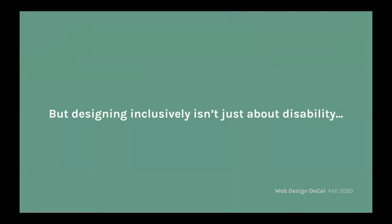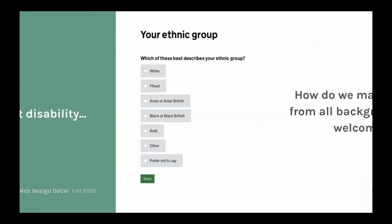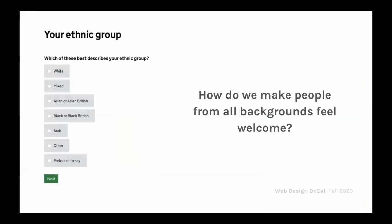Yeah, as I was just saying, designing inclusively isn't just about disability. So think about different backgrounds people might have. A really common thing is on the census, on your SAT, at the doctor's office, and so many other places, you are asked what your ethnic group is, and depending on what options you have available, people may or may not feel welcome or included. As a mixed person, I understand how difficult this is, either being forced to pick one of the races that I am or not seeing one of the options, not being able to say that I'm two or more races or mixed can be really frustrating.